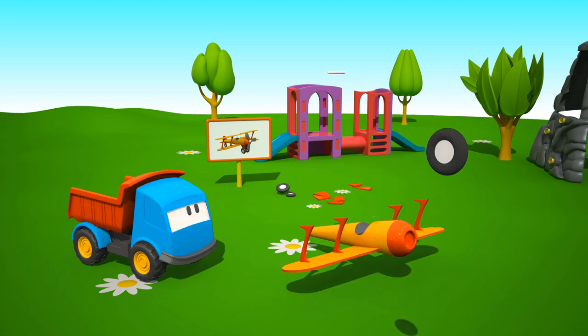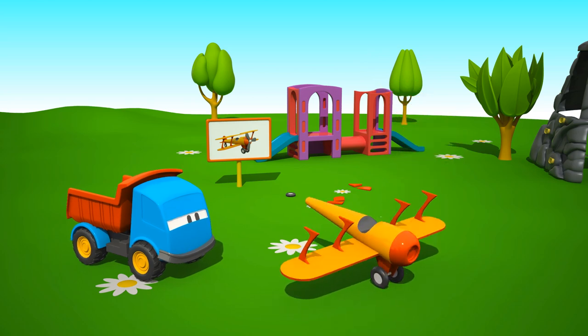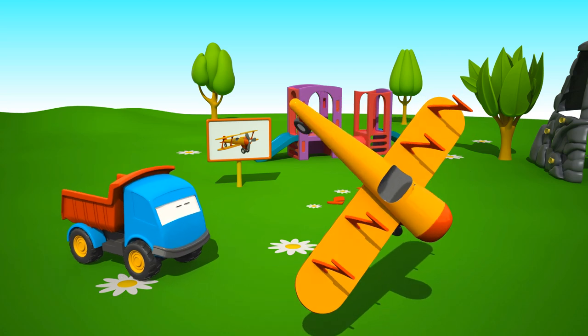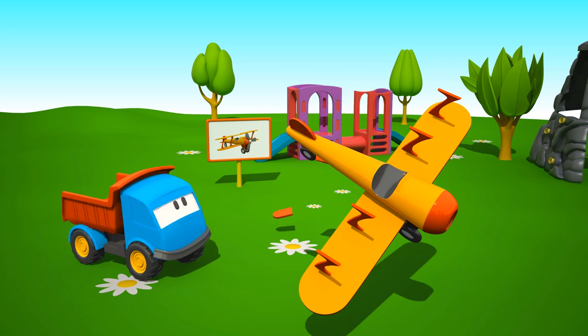Now let's make the landing gear. Here's the rear wheel. And three parts for the tail.